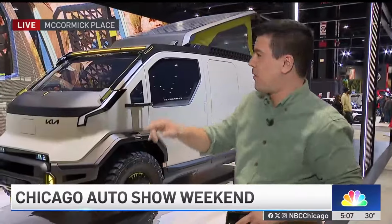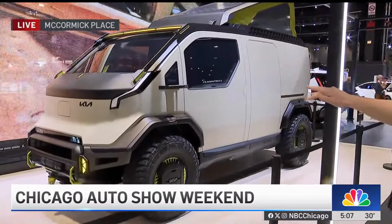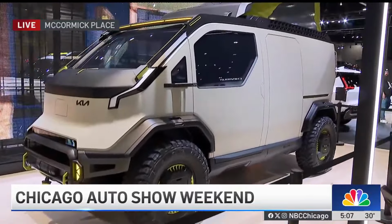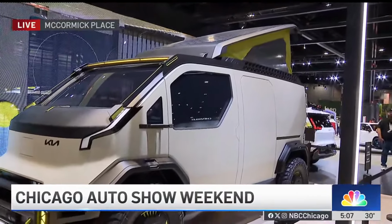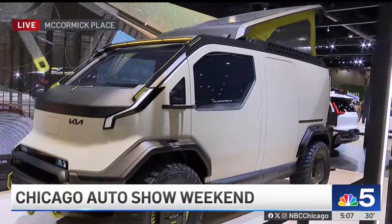Hey, so day one, snowing outside, nice and toasty inside McCormick Place, 72 degrees. And have they got a car for everybody, including some really cool concept cars. This is the Kia Weekender. It's an electric, all-purpose recreational vehicle meant to go out in nature, take a nap outside. They've even got this camper attachment on the back of it.